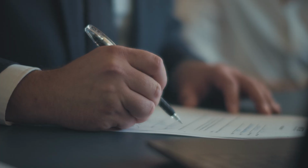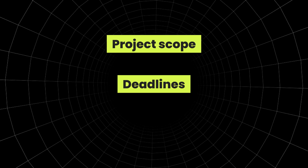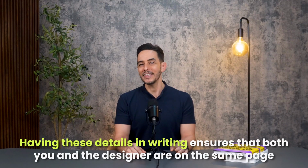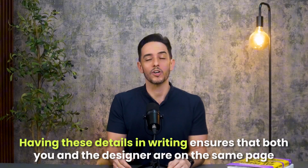Once you've chosen the right designer, it's time to talk about contracts and payments. Even if you're working with a freelancer, you want to have clear agreements in place to avoid misunderstandings. Start by discussing project scope, deadlines, and revision policies. How many revisions are included? What happens if the project takes longer than expected? Having these details in writing ensures that both you and the designer are on the same page.